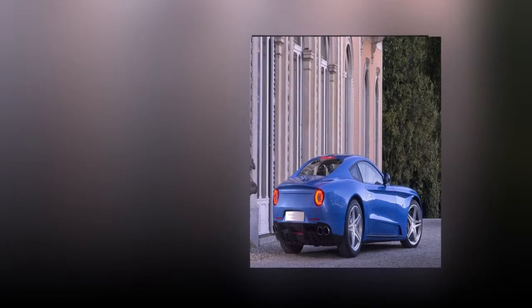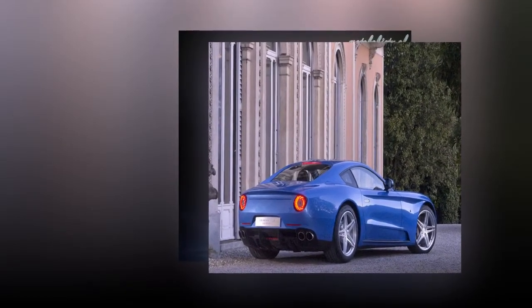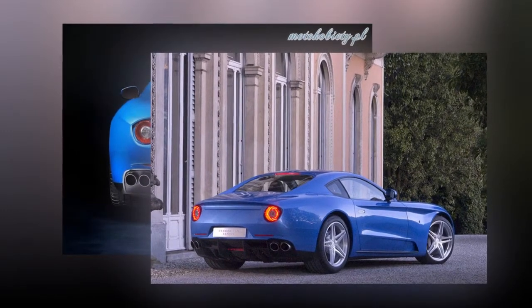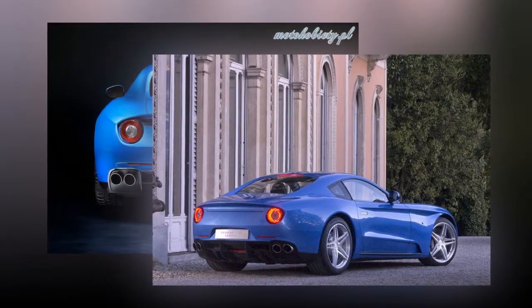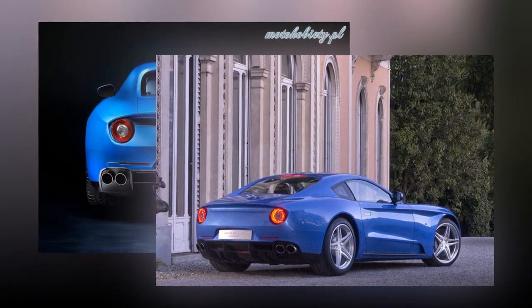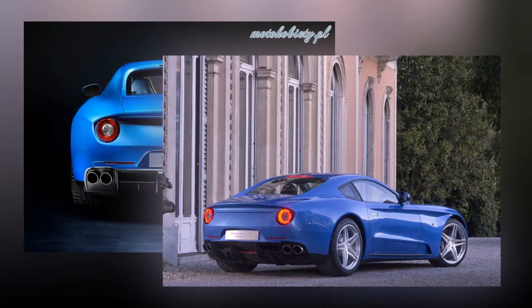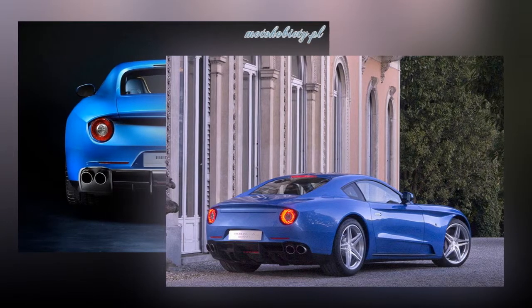Variable boost management. One of the most innovative features of the new V8 Turbo is variable boost management, a new control system integrated with the ECU which adjusts torque delivery to suit both the revs and gear engaged. As the car goes up through the gears, the amount of torque delivered by the engine also increases, rising all the way up to 755 Nm in 7th gear.